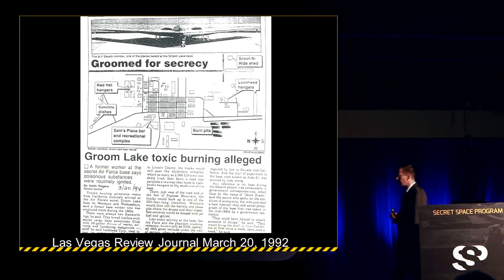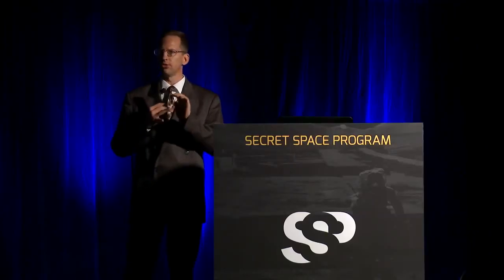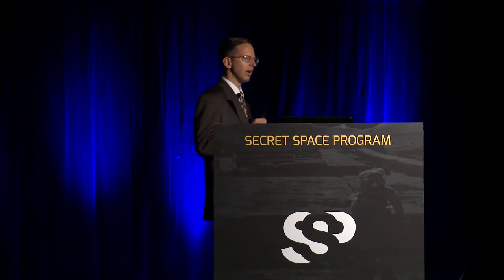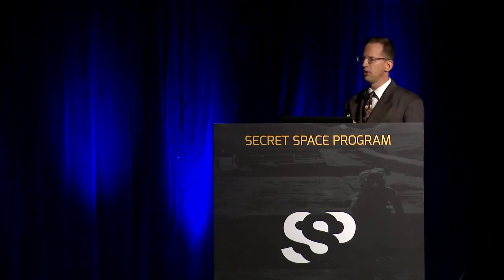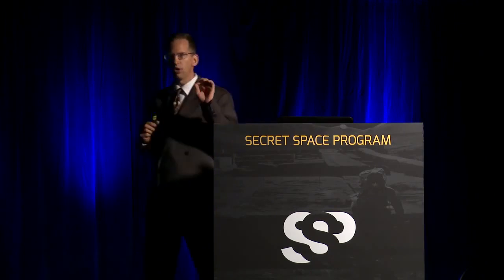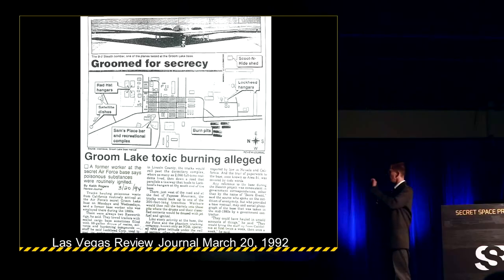Groom for secrecy, Groom Lake toxic burning alleged. Las Vegas Review-Journal, March 20th, 1992. They really did a good job on this article. Basically what they're saying is, during the stealth program, vintage 1981 to right around 1988, according to this article, Burbank Lockheed Skunk Works Division was basically trying to get rid of all their toxic chemicals, solvents, resins, and they put these in 55-gallon drums, and twice a week on Mondays and Wednesdays, an 18-wheeler tractor-trailer truck hired by a foreign company called NDB would drive all the way from Burbank Skunk Works to Area 51.